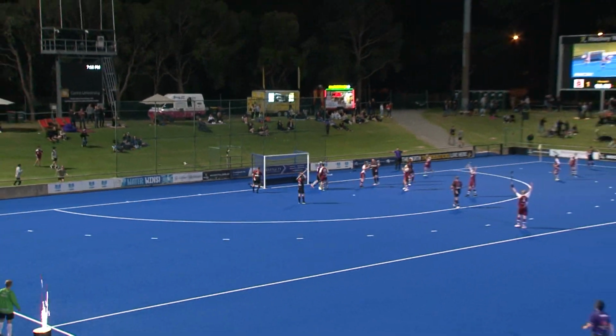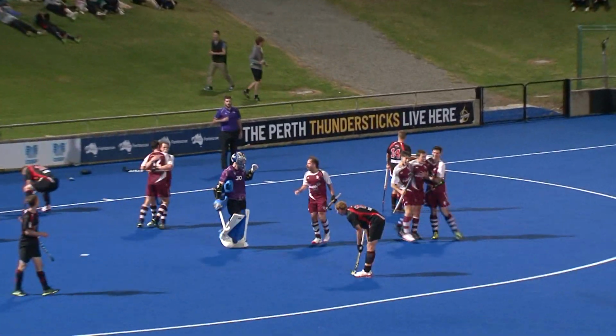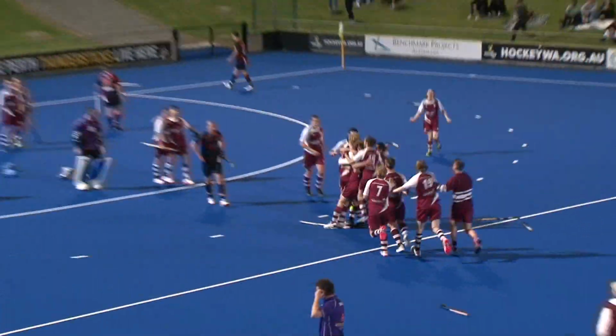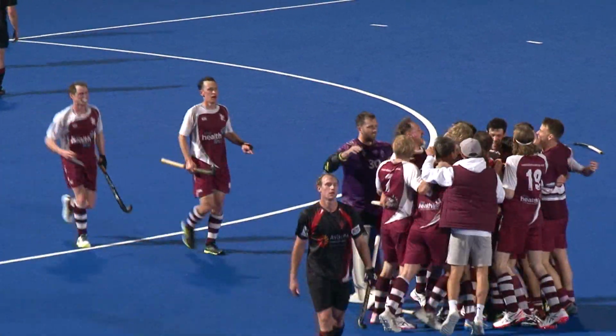Still alive with 3 seconds. One deflection across the face. And Melville are going to hold on. Gee, that was close to going in. You can't believe it. All day, Reds. They just thought they were going to come through. But Melville will be the champions once again.